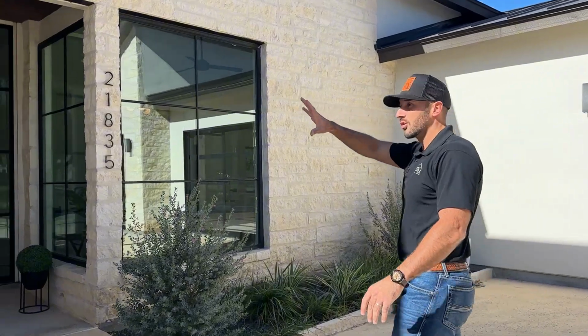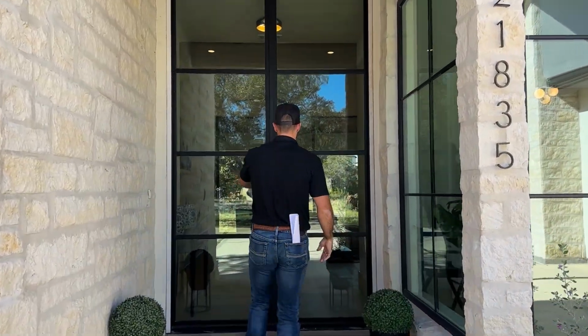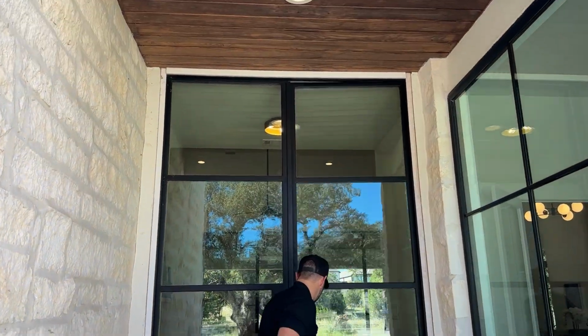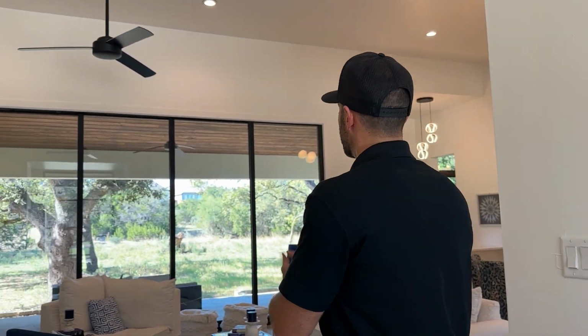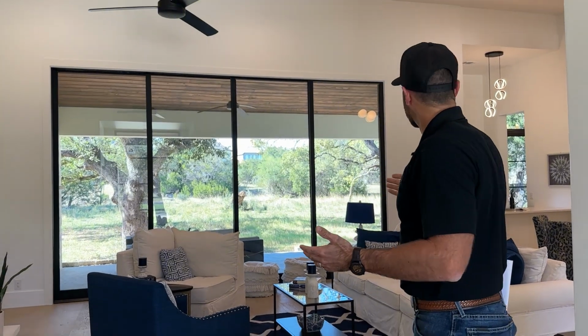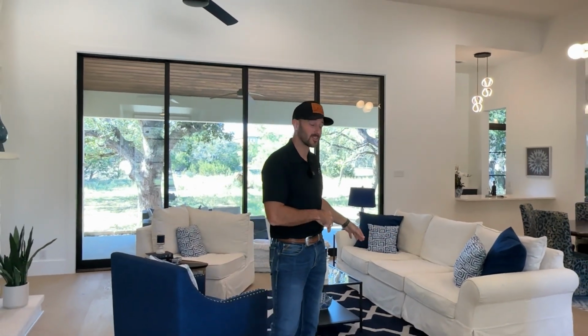You can see all the windows, these huge iron doors at the front, these double iron doors. You got tongue and groove right here, even in the patio itself. This house is, like I said, 4-bed, 4-bath. It's 3,037 square feet. Coda Custom Homes came down here from Kerrville. They're a really, really good builder. But as you can see, this house, they did not pull any stops on this thing. It's complete engineered, custom hardwood floors throughout the entire house.